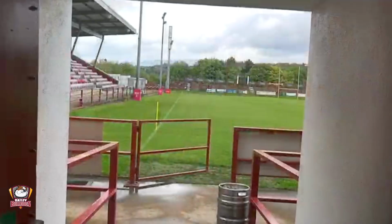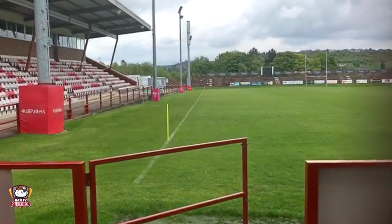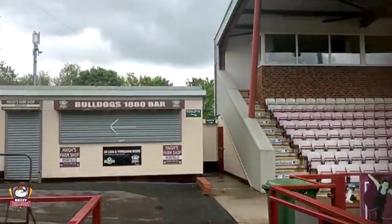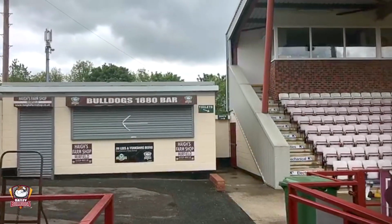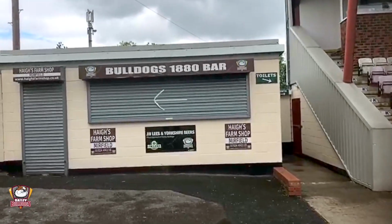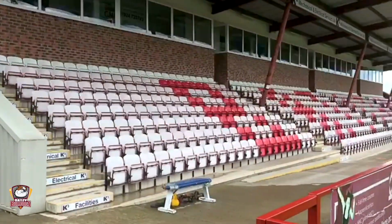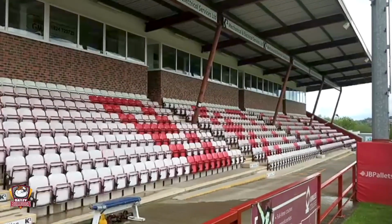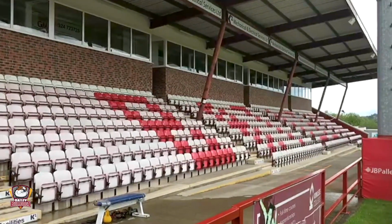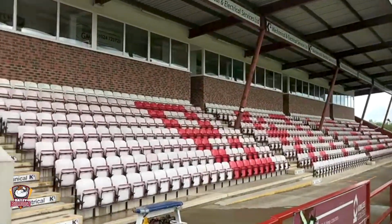So I'm now coming out of the players' entrance onto the pitch, and clearly on the left hand side you will see the K2 stand. The outlet there, the Bulldogs 1880 bar, will not be open on the day of the game. That's the point. There will be no food and drink for sale on this side of the ground. So as you come through the Paul Harrison turnstiles, obviously it's a short distance to the K2 stand, and there are 4 blocks where you can buy seats on the ticketing site, where there will be social distancing taking place within those seats. So that's the K2 stand if you wish to purchase tickets.